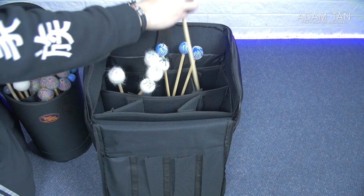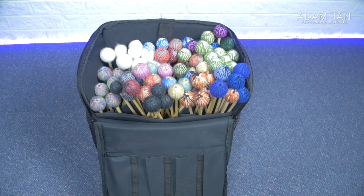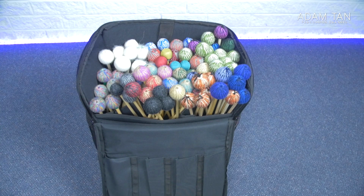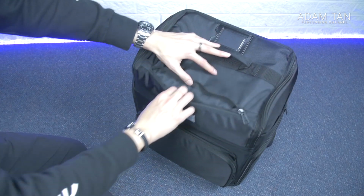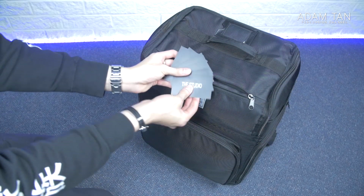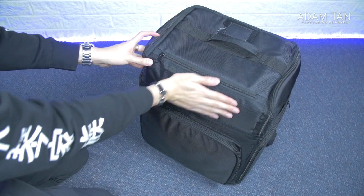This bag is huge. It holds not only a lot of mallets, but also many other items, and the way it's organized is actually pretty good. Starting from the top of the bag, you have this shallow zip pocket on the front, which can be used to hold small items like maybe a metronome, or some business cards, or some stickers, small items like that, because it's not a huge pocket.